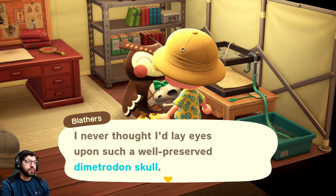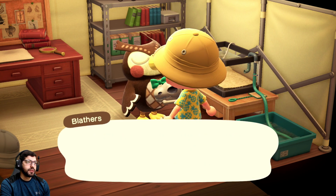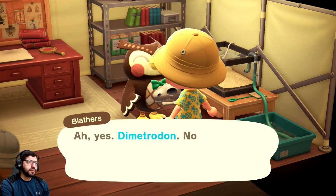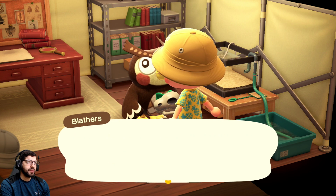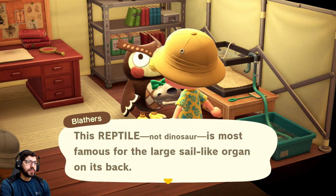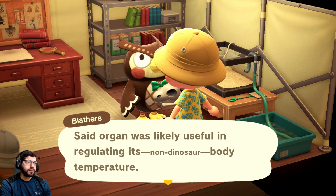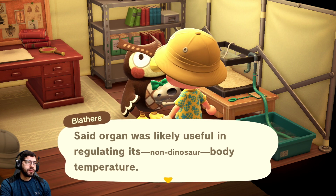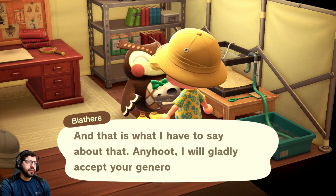Time tour. Not actually a dinosaur, despite what people tell you. This reptile, not dinosaur, is most famous for its large sail-like organ on its back. Interesting.